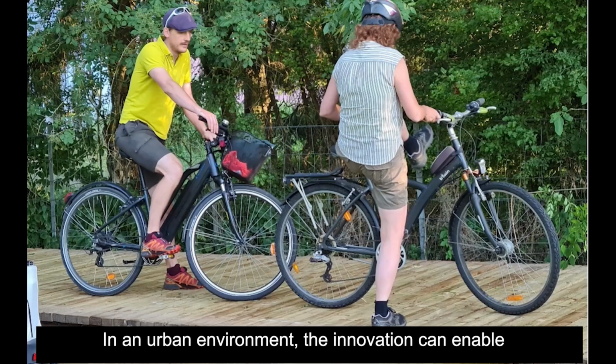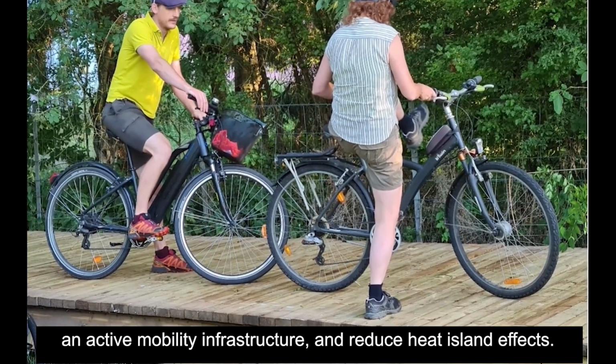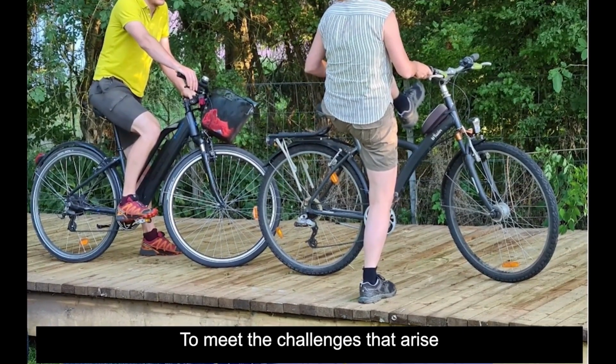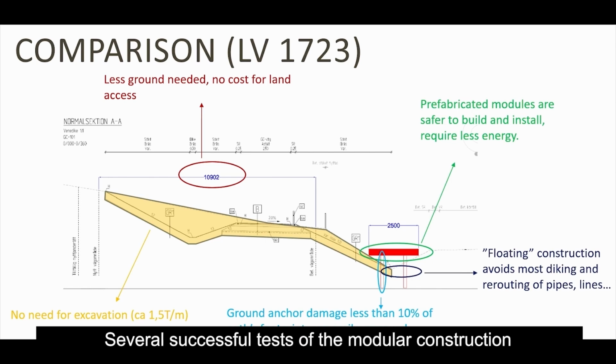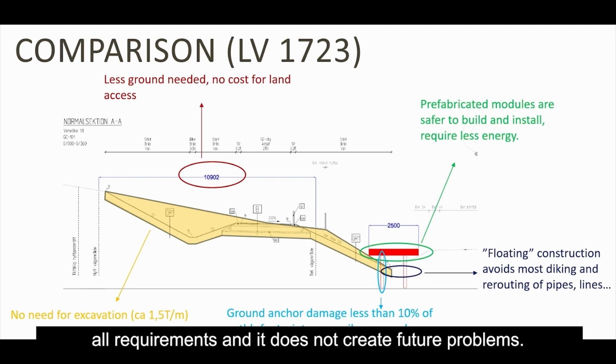I stadsmiljö kan innovationen möjliggöra hantering av dagvatten vid skyfall och infrastruktur för aktiv mobilitet på samma yta samt minskad värmeeffekt. För att bemöta utmaningen som uppstår när diket hamnar under GC-vägen tittar vi på skräddarsydda skötselplaner, smart konstruktiv utformning och preventivt underhåll. Vi använder prisvärda standardbyggprodukter, något som ökar reparerbarhet och konkurrenskraft. Flera framgångsrika tester av modulkonstruktionen har genomförts och vi har samarbetat med branschaktörer för att säkerställa att vår lösning uppfyller alla krav och att den inte skapar problem i framtiden.